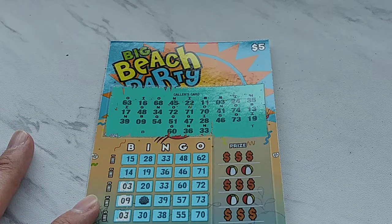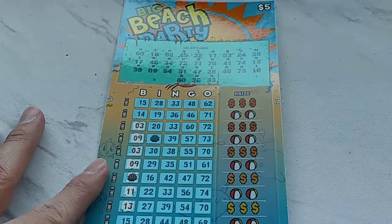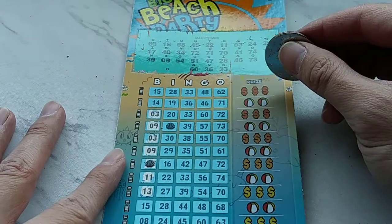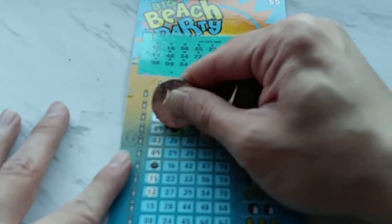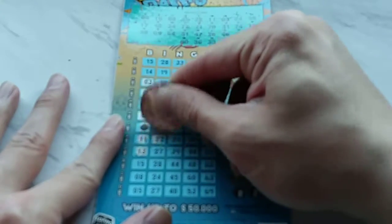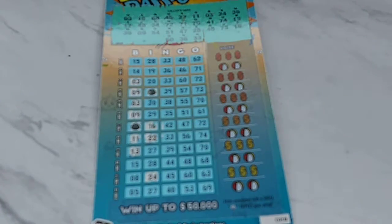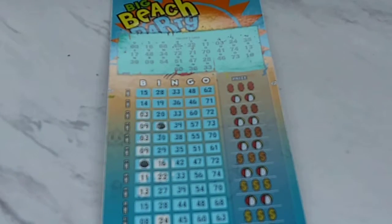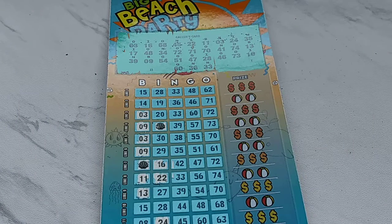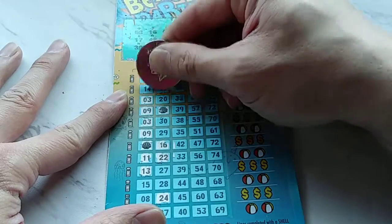Let's look and see. So we got 16, 22, and 24. 16, 22, 24. And let's see what else we got. We got 17, 28, 19. 17, 28, and 19.